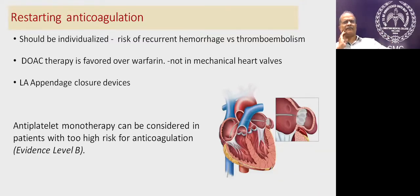However, if your patient is taking anticoagulation for mechanical heart valves, we can't start these. We have to give them warfarin. So these are patients who might consider LA appendage closure devices. You know that in patients with atrial fibrillation, most of these clots are lying in the atrial appendage. So there are now closure devices where you can seal off this LA appendage, so the patients will be safe from getting a stroke. Also, if the patient is at a very high risk of rebleed and none of these is possible, at least you can start antiplatelet monotherapy, which is not as effective as warfarin, but it will do some good.